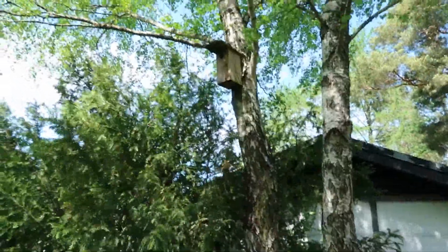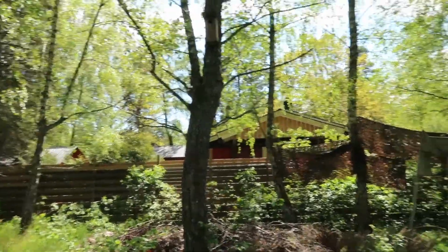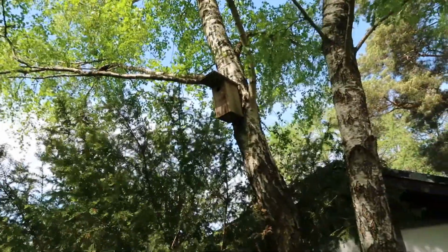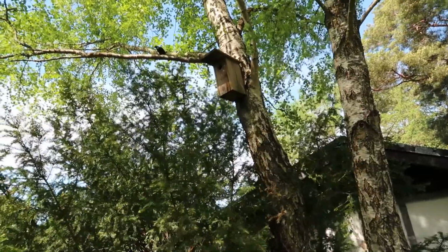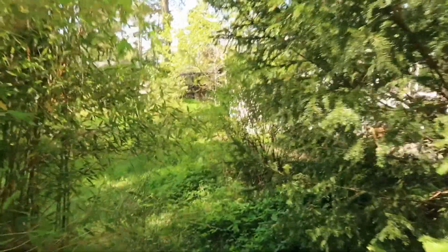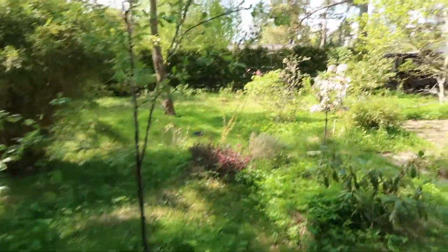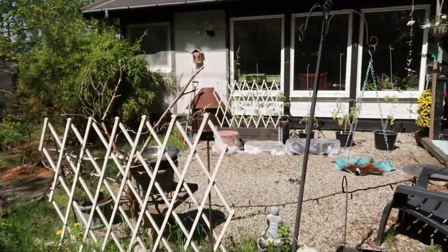And here are my starlings. All the little homes are filled with little babies. There she is. She's coming to feed. Yeah, she's worried, so I'm going to have to walk. She's afraid to go indoors. But you can see that she had a lot of food in her mouth.